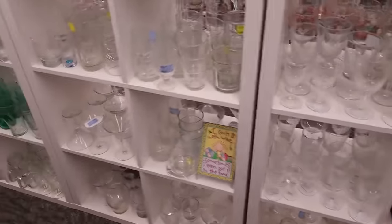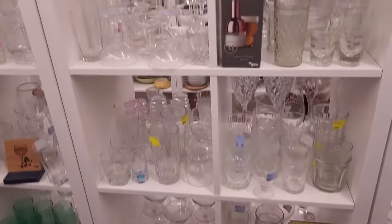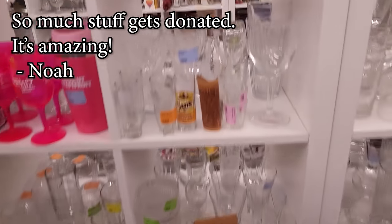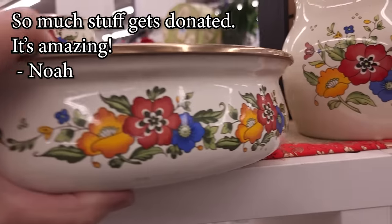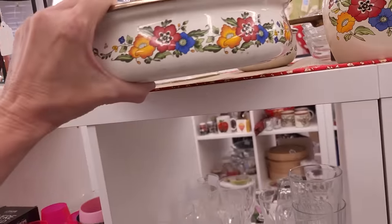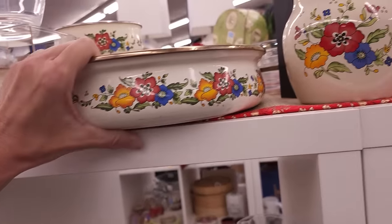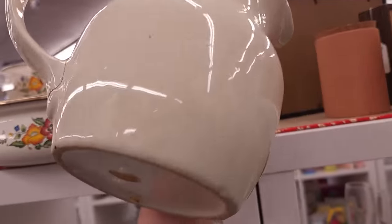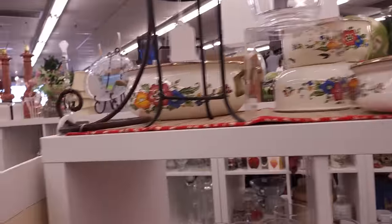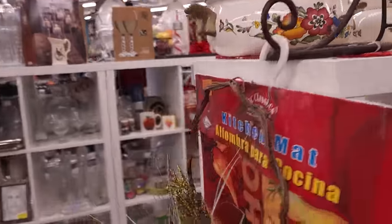Again, this is the backside of the glassware section with more wonderful glassware. And then we have some vintage cookware. Look at these, from Portugal, Bernarda. So $24.99 on the big frying pan. And then we got a pitcher. Is this the same? Oh, that's got a repaired handle there. Nice pieces.